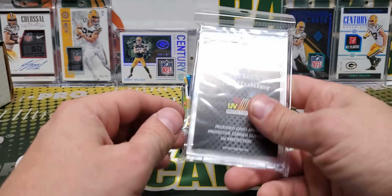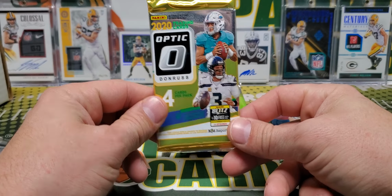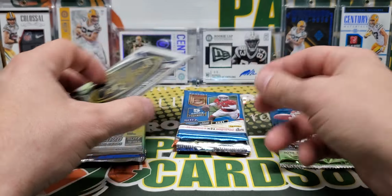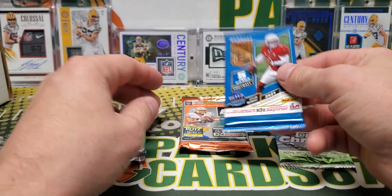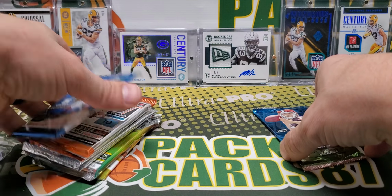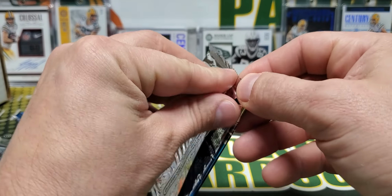35.1 touch. 2014 Topps Chrome. 2020 Optic. We got some Mosaic No Huddle. 2021 Certified is one of the packs. Here's the other one. 2021 Certified, Elite, and Donruss. So, solid lineup for this month, I think. I like the Optic in there. So, let's start with the 2014 Topps Chrome.